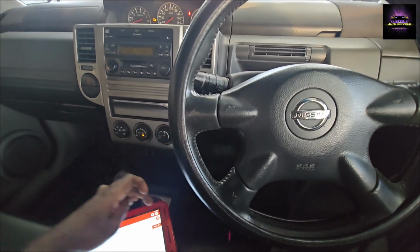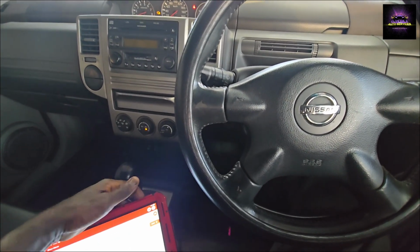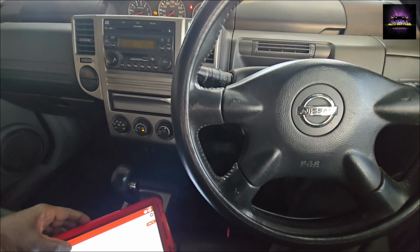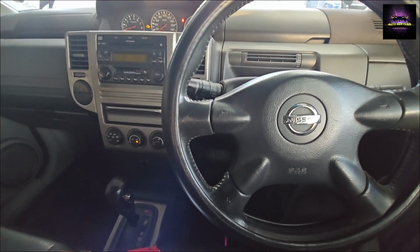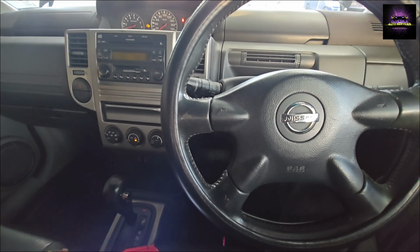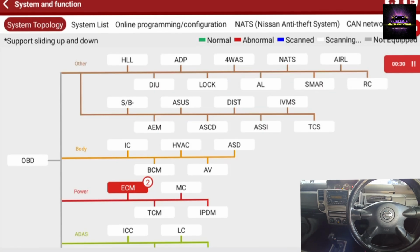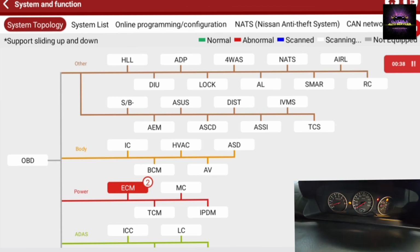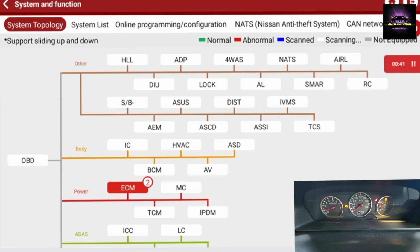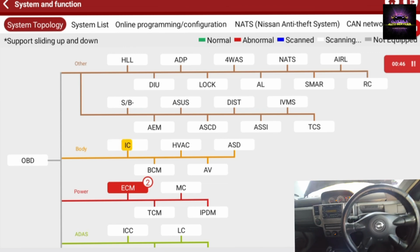So let's go into the scan tool and see if we can figure out exactly what's going on with this vehicle. This is a T30 Nissan X-Trail, right, which is the old model. Alright, so we're just gonna go, in fact, let's do a smart scan. It's kind of hard to see exactly how many kilometers are on this vehicle because the screen is burnt out. So you probably have to replace that, right?